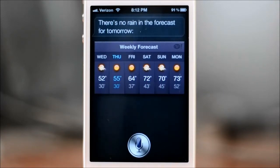Siri is arguably the biggest new feature. By holding the home button for a few seconds, you can ask Siri a wide range of questions.